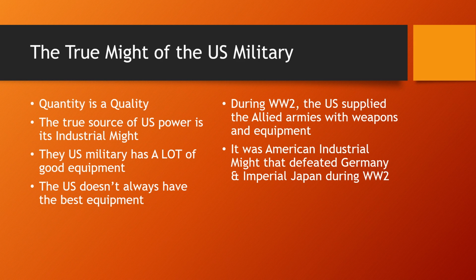It's adequate. It's okay, and it works, like with every other Western military, I should add. What they do have is numbers. The US military has a lot of everything, and has a lot of good stuff. And this has been the case for almost 100 years.